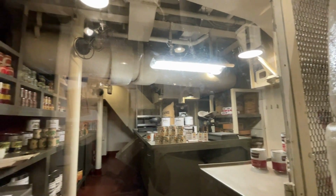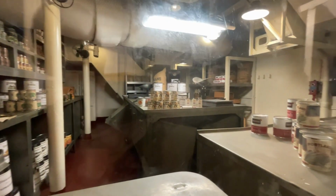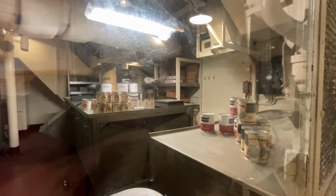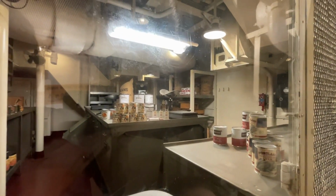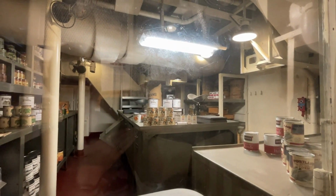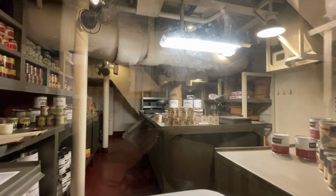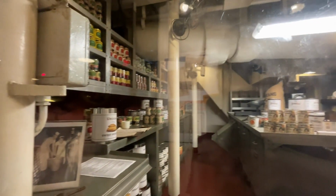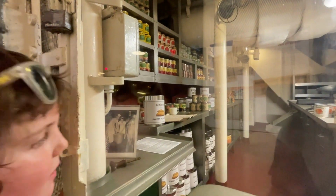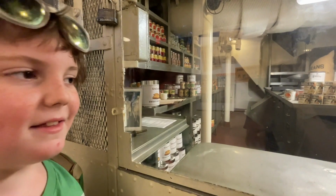Look at them cans. Sweet potatoes, apricots, tomatoes. Corned beef hash, yum. No. Beans, look at those big bags of beans. Coconut. What is that? It's cool, right? Corned beef hash browns. Ooh, there's a can of apple butter.